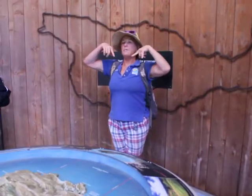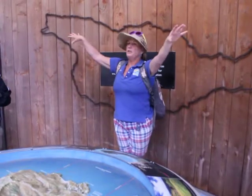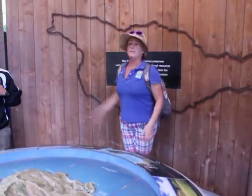I am one of the Cavern Point hike leaders, so it'd be Tom and I will take 2 groups, and we'll pretty much be staggered just a little bit and then meet up at Cavern Point.